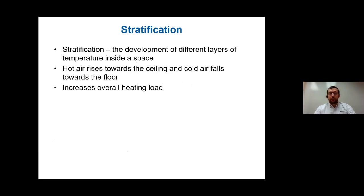Now, the other thing we've got to consider when we look at heating large facilities like this with tall ceilings is stratification as well. Stratification is where we're going to get that warm air. It tends to rise, it's less dense. It wants to rise towards the ceiling. And eventually we lose a lot of that heat through the roof, right?